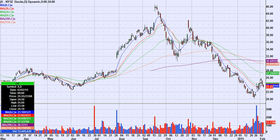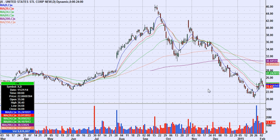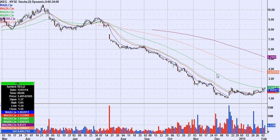Went from 22 to 26. That's a big move, and now it's down a couple days. And Nucor Steel today, 47.63, a nice little move. Nice little breakout for NUE. So that might get X headed back higher again. So that one goes on long watch tomorrow.